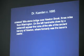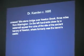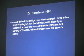and it's worth paying attention to. Across the stone bridge of Newton Brook, which is just by the hall, and on the left-hand side, close by the watermill, appear the ruins of the site of the ancient barony of Newton. Now, there are documentary sources that say that the manor house for Newton was somewhere near the site of Newton Hall, and various people writing in the past have speculated that the building that we excavated was on the site of the medieval manor house.